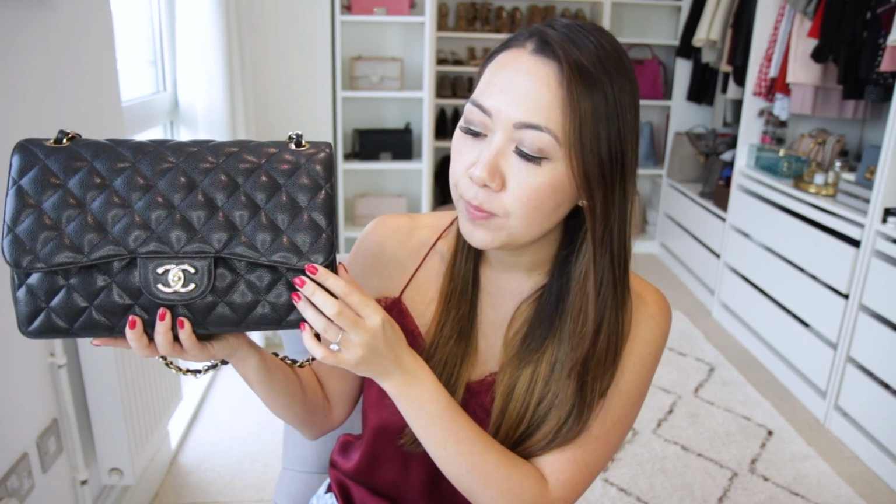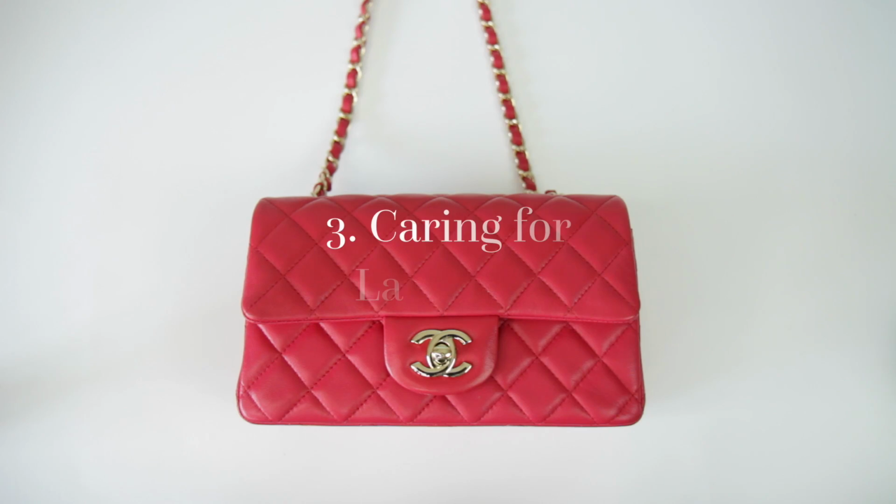However, that doesn't mean that caviar is totally indestructible. I would avoid getting it really wet. An occasional light shower of rain will be fine, but in a torrential downpour, the leather will soften and it can get a little bit misshapen. Also over time you will begin to see wear around the flap corners and possibly around the bottom as well. This will be true of lambskin, and the difference between lambskin and caviar will be huge. Lambskin will begin to wear much more quickly, but over time you will be able to see it with caviar as well. So it's still very important to take care of your caviar bag.